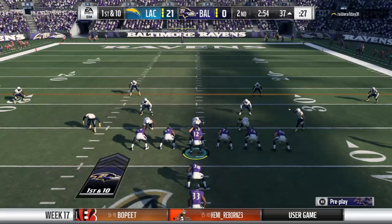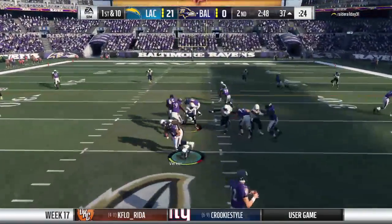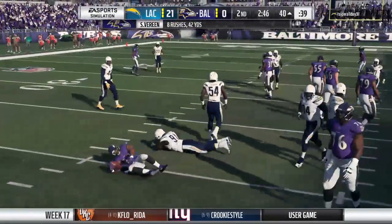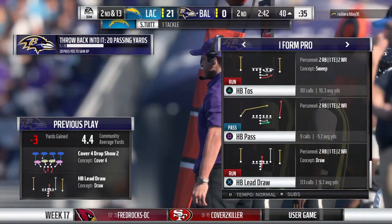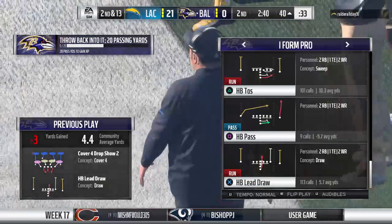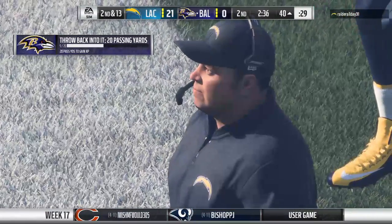All right, here we go. 319! They'll run again with Vereen. And they see right through that defensively, as he'll be hit and taken down in the backfield. That'll set him back with a loss of 3 on the play, and that'll make this a 2nd and 13.